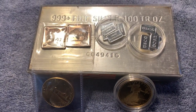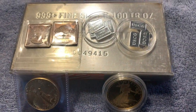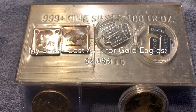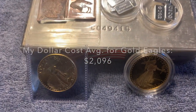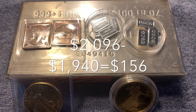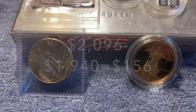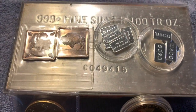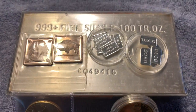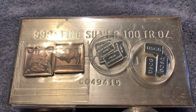But with giving up my gold, my dollar cost average for my gold is $2,096. That's what I've paid for all the gold that I have on average. That's a difference of about 156 bucks between the 1940 he was offering me and the $2,096 that I paid on average. So with all those factors, I decided not to do it. I went ahead and kept my gold because I have a lot of Constitutional, but I got the 100 ounce and the fractional silver. So I'm very, very happy with that.